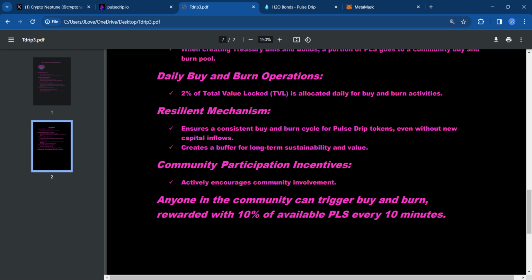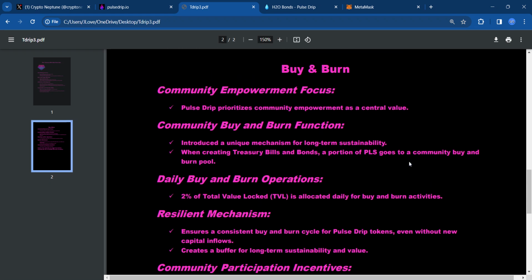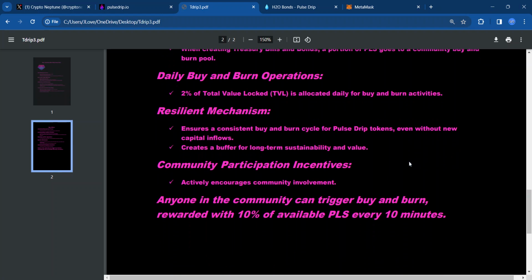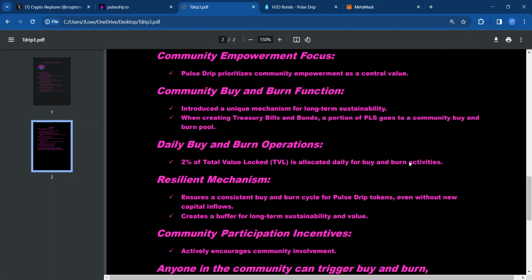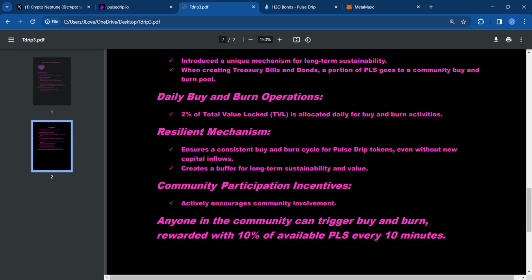So just imagine if the PulseChain ecosystem was clicking on all cylinders, right? Imagine a lot of people just buying a lot of treasury bills, right? That's more PLS going into the ecosystem, the more we buy these treasury bills, right? But that would in turn help really light a fire under the ecosystem.